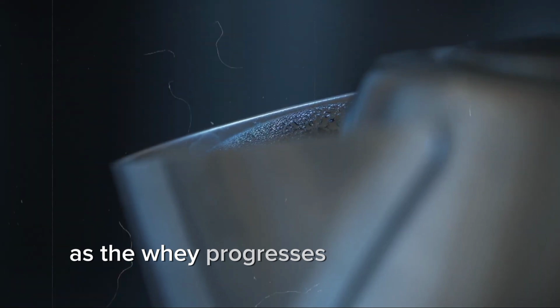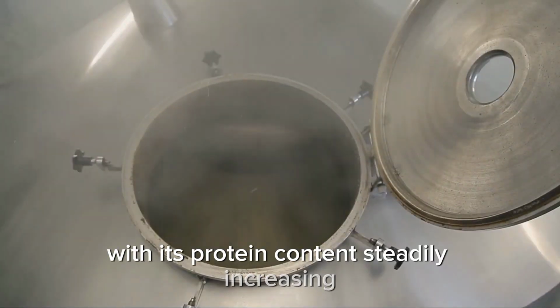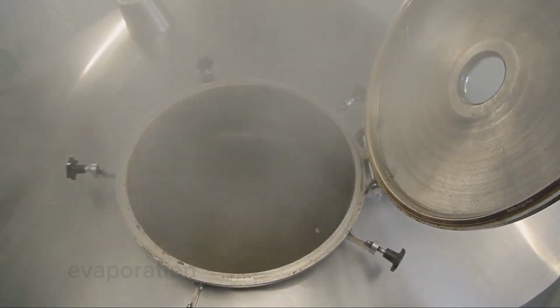As the whey progresses through these filtration stages, it becomes more concentrated, with its protein content steadily increasing. This concentrated whey is now ready for the next crucial step: evaporation.